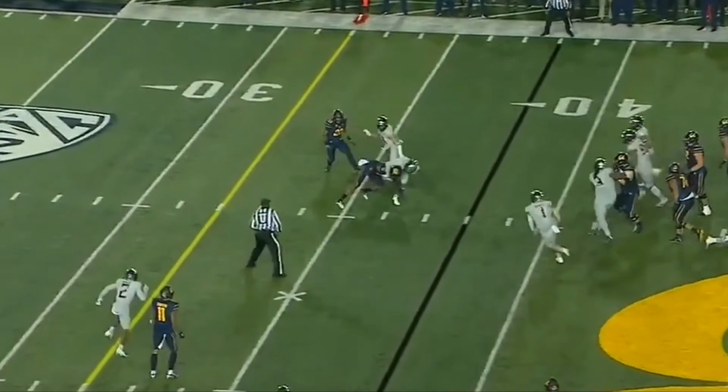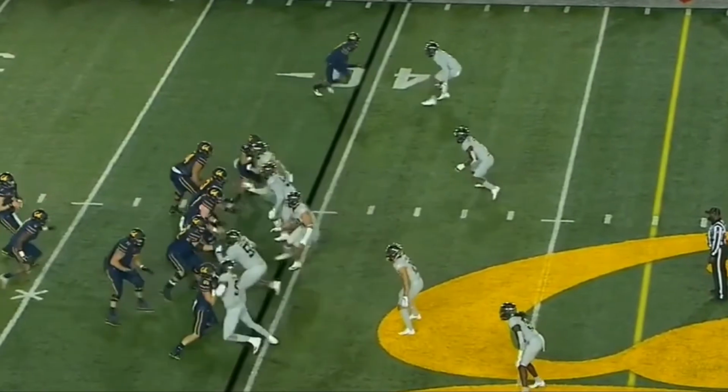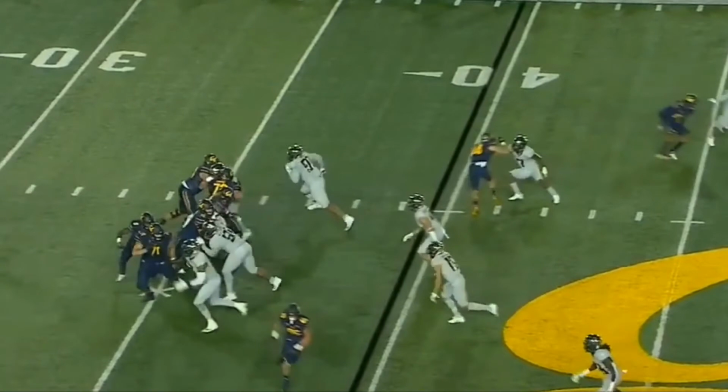Now, because Thibodeaux can win in so many ways and he commands all this attention, teams are trying to find different ways to stop him. And in this play against Cal, they're going to send 3 guys at him. He's going to get, in essence, triple teamed. So as we see here at the bottom of the screen, they're going to try and chip him with the tight end. Here's blocker number 1. And then as we see here, we have right tackle, which is blocker number 2.